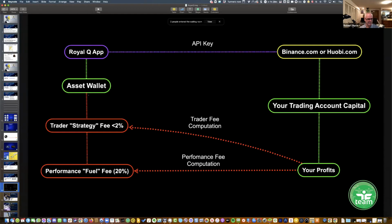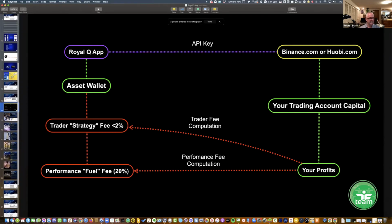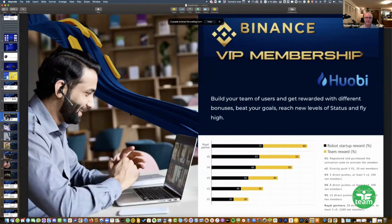And that comes out of your asset wallet that's over here on Royal Q. It's computed in here. It's not coming out of your trading capital or your profits on your exchange. If you decide you want to stop, you simply don't have any money in your asset wallet, and the trading stops. Of course, if you like what you're experiencing, you'll need to top that up from time to time if you are only doing trading. Now, if you're an affiliate, you probably won't have to worry about that too much, because the income from the affiliate part will help you top up the asset wallet, assuming you're getting out and enrolling people as an affiliate. So speaking of which, we'll hop into the affiliate part and take a look at that.